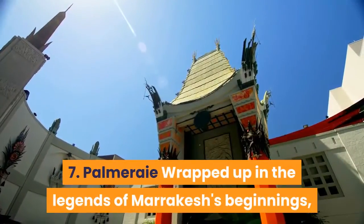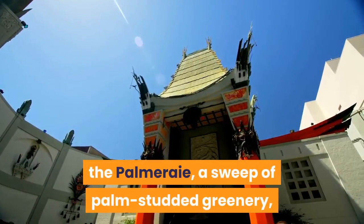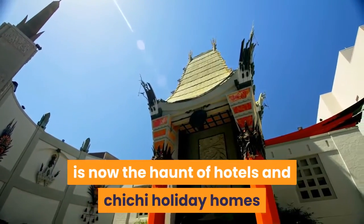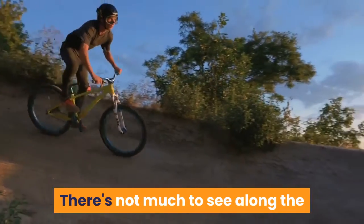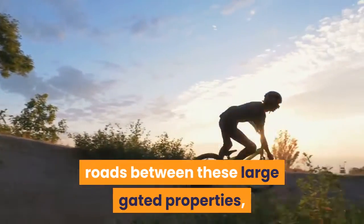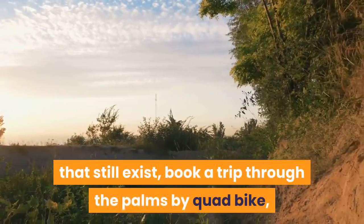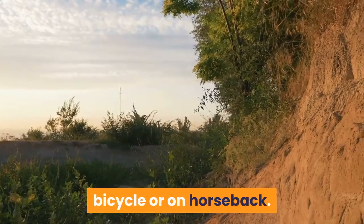7. Palmeraie. Wrapped up in the legends of Marrakesh's beginnings, the Palmeraie, a sweep of palm-studded greenery, is now the haunt of hotels and chic holiday homes where celebrities take time out from the limelight. There's not much to see along the roads between these large gated properties, so to get a sense of the pockets of wilderness that still exist, book a trip through the palms by quad bike, bicycle or on horseback.